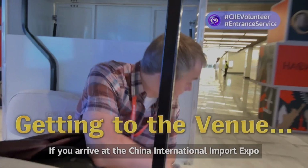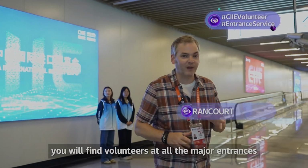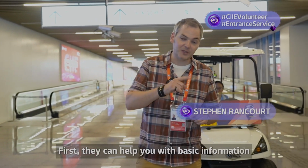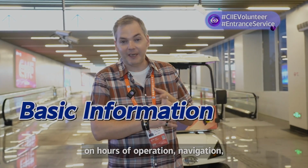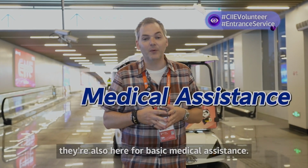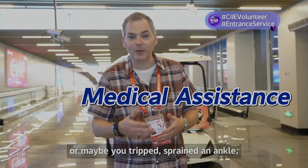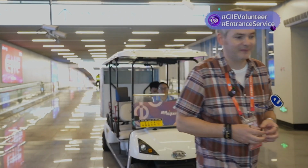If you arrive at the China International Expo by bus, by metro, or by car, you will find volunteers at all the major entrances ready to help you. Now, first, they can help you with basic information on hours of operation, navigation, how to find places, even language assistance. And second, they're also here for basic medical assistance. So if you're feeling a little unwell, or maybe you tripped, sprained an ankle, got a little cut, they can help you out with that too.